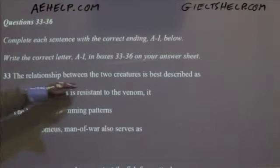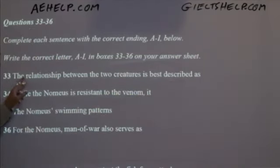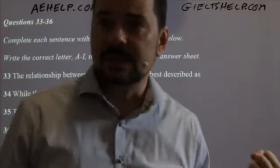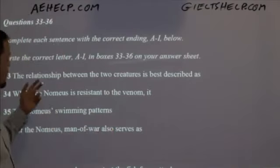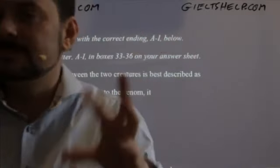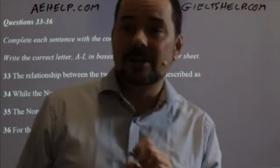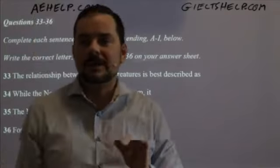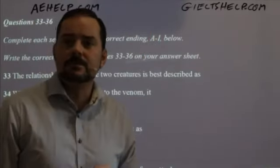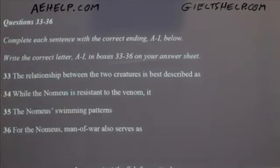So here we go. The relationship between the two creatures is best described as. Anybody know the scientific way to say relationship between two creatures? If you're studying biology, I think this word comes up in many different languages as well. So what's another way to say relationship between two creatures in science? Raghav says communism. Not really. But good try, Raghav. Raghav says synergistic. Closer. We're talking about biological organisms here. Kashirsha says a reaction. No. It is a scientific word. Lokendra says mutualism. No, but Alpha got it. And Agata got it. Agata and Alpha both say symbiosis.